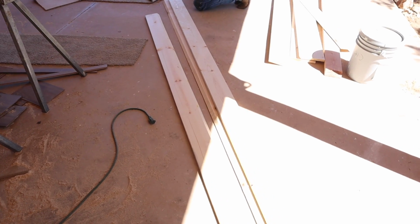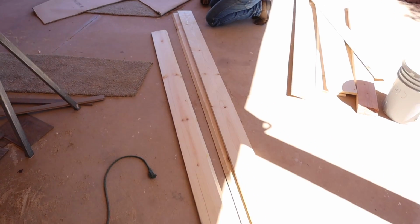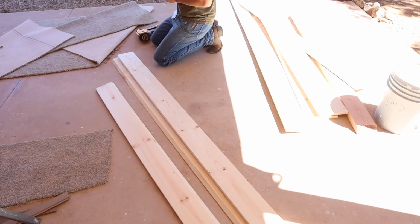Okay, it's the next morning, and the first thing we're going to do this morning is to put these beams together so that I can stain them.